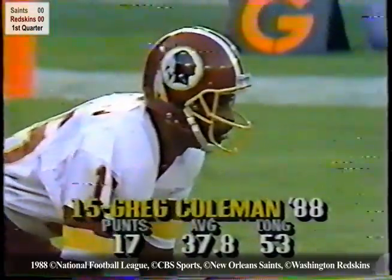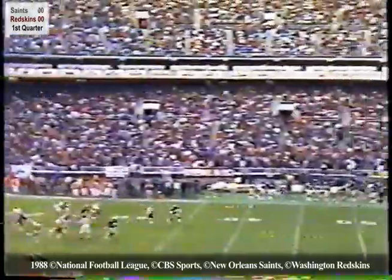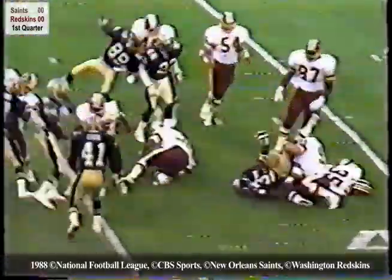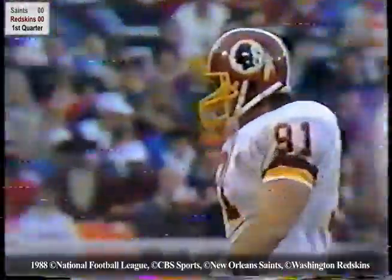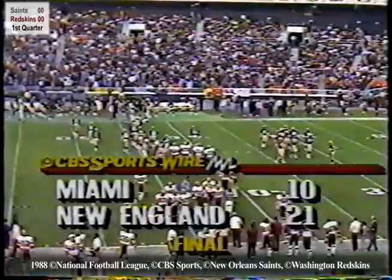Greg Coleman now is the Redskin punter. So long with Minnesota. Now here, good kick. Very steady. Mel Gray handles at the 30. Gray spins to about the 42, stopped by Greg Minuski. 47-yard punt by Coleman. Return 12 yards.